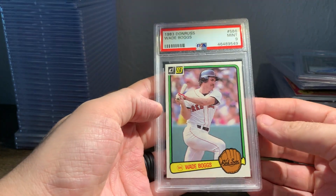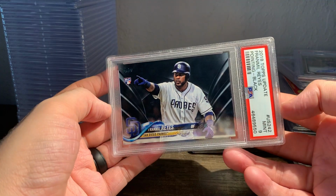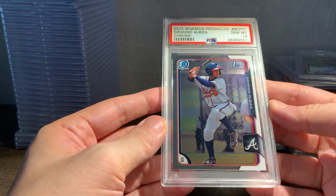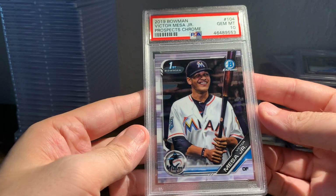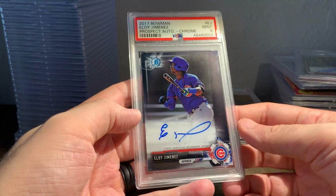I like that. Wade Boggs, 9. Got a 9 on this Black Friend Mill out of 67. I'm okay with that. 10 on the Albies. 9 on that one. He's starting to pick it back up a little bit. That'll go into my prospect box. Wait till he hits the majors.